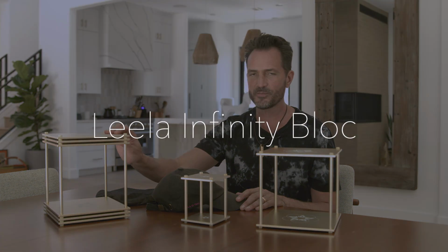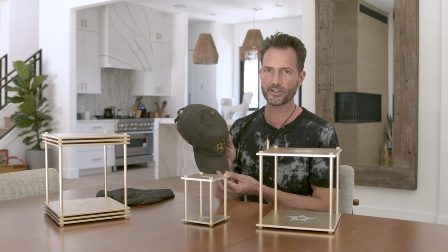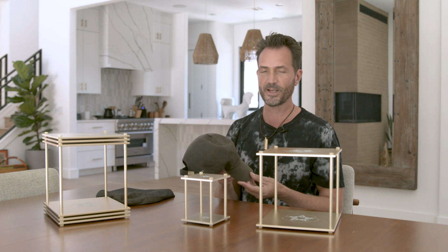Now this guy here is the Infinity Block, and it is by far the most far out of all the Leela stuff. What the Infinity Block allows you to do is actually put a device or any object into the block, charge it and infuse it with quantum energy that lives there forever. So for example, I might have a regular baseball cap that I wear all the time because I like it. I can actually put that in here for about 30 seconds and imprint that material with quantum energy.